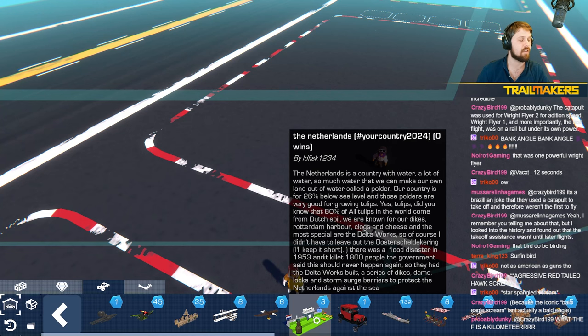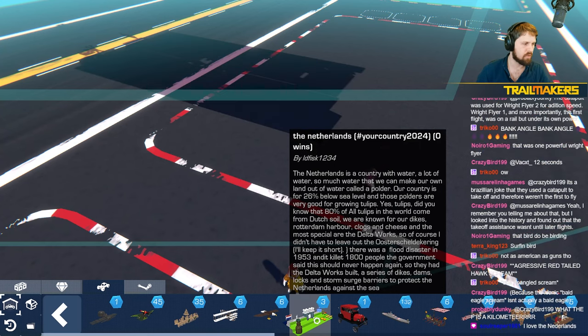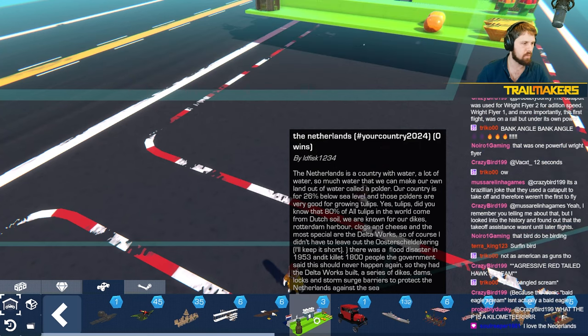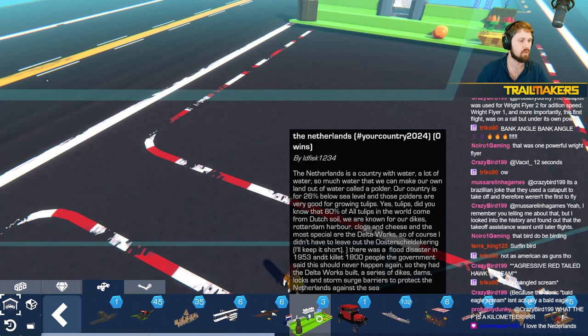The Netherlands is a country with water, a lot of water, so much water that we can make our own land of water called the polder. Our country is for 26% below sea level, and those polders are very good for growing tulips. Yes, tulips. Did you know that 80% of all tulips in the world come from Dutch soil?